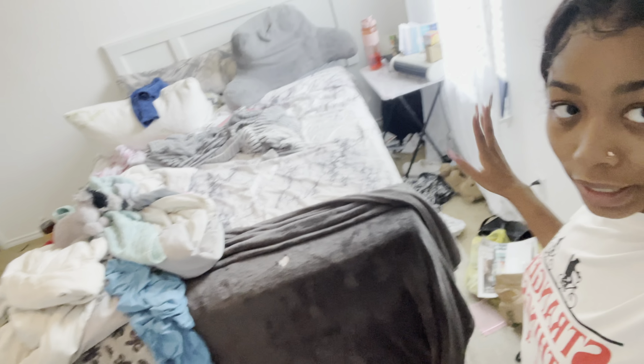I want to change my bed. I'm talking about changing it around, not just cleaning it. We're gonna do some different stuff to it. The main thing I'm really tired of is this part right here.